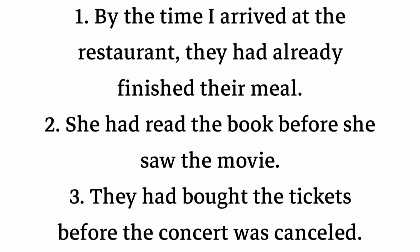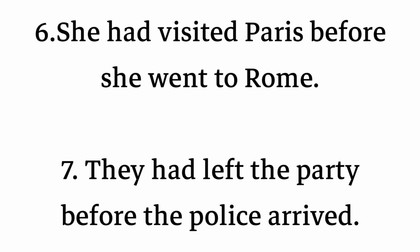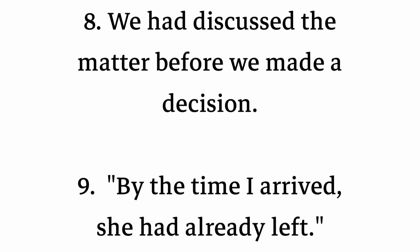They had bought the tickets before the concert was cancelled. I had already completed the project before the deadline. He had taken the medicine before he felt better. She had visited Paris before she went to Rome. They had left the party before the police arrived. We had discussed the matter before we made a decision. By the time I arrived, she had already left. So these are some of the examples of past perfect when you use it with past simple.